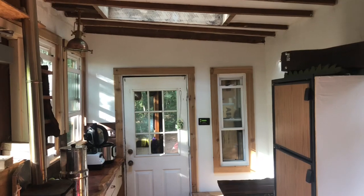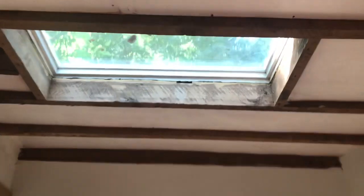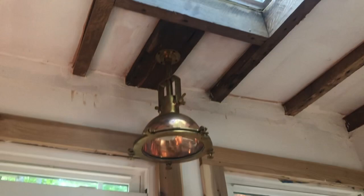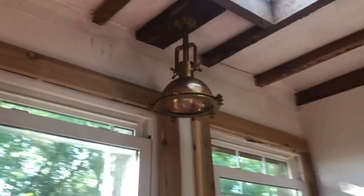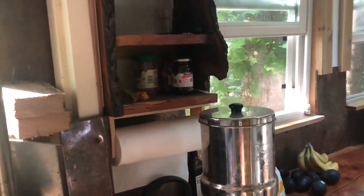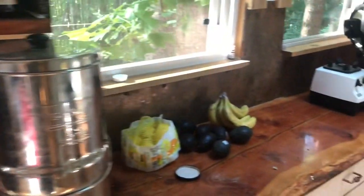This is my dining and kitchen area. I have a nice sunroof above the dining room table with a nice view of the trees. Then a nice copper chandelier off of a ship. This is my pantry area, made out of cherry shelving. Built it myself. Berkey water filter, of course. My little wood stove. Comes in handy. Heats the house pretty good. My little tea kettle, because I do like tea.